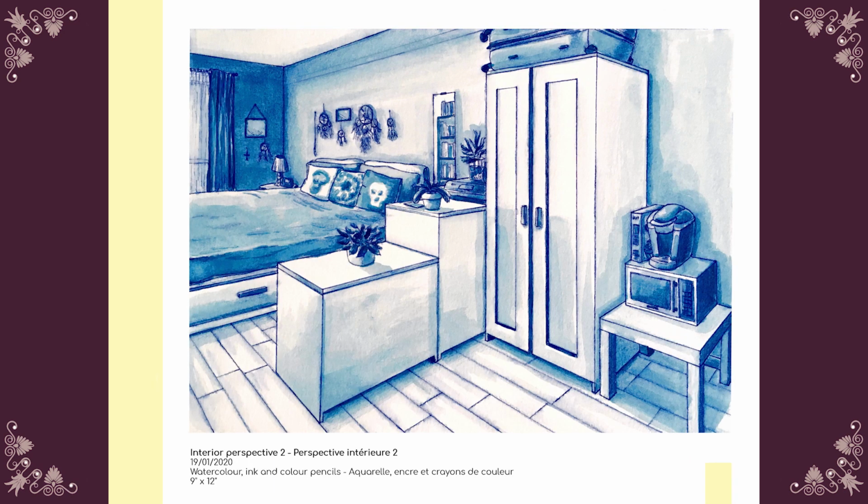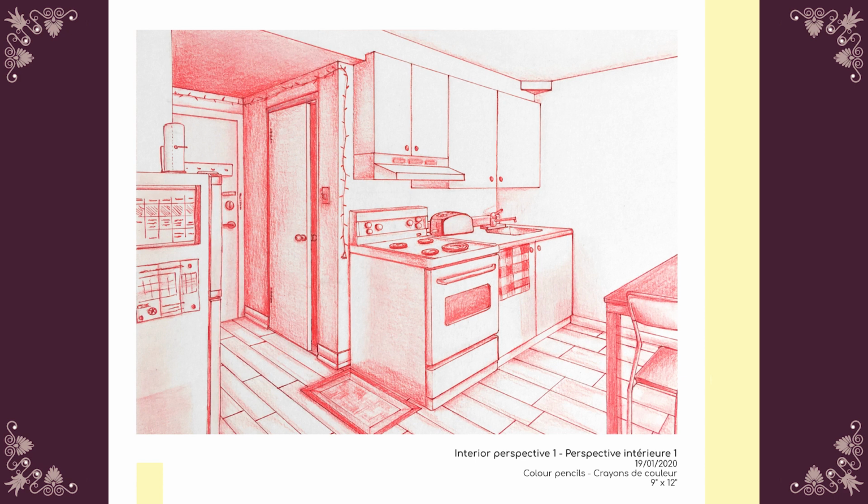The next one is still a mandatory drawing. It's a mixed media piece in 2-point perspective, and it's my old studio apartment. This is the other side of the room in color pencil. Both of them are monochromatic because color theory and shading weren't really my strongest suits.